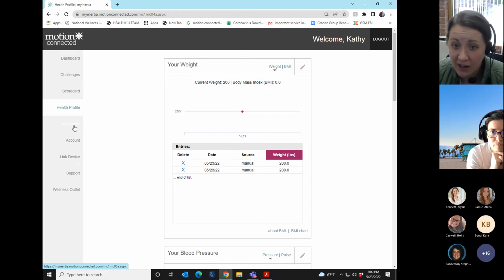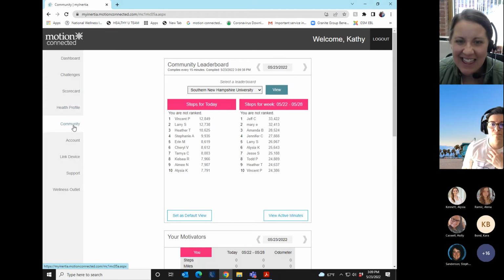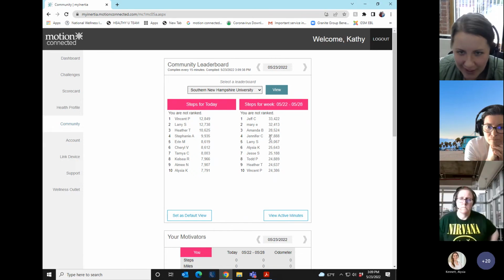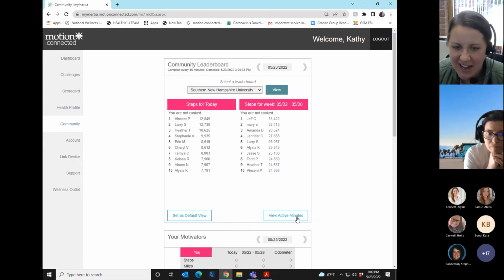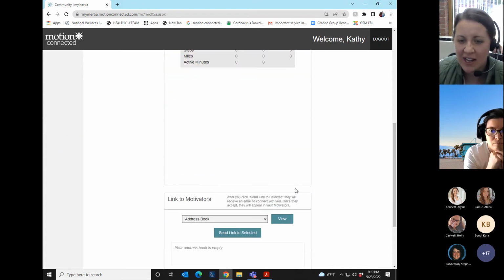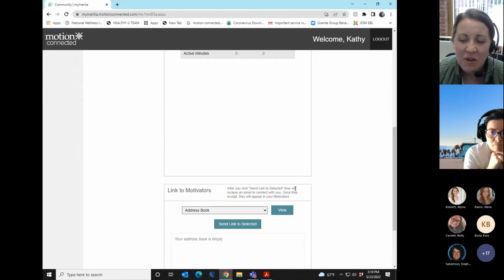So the next section, community, is a cool place. Now this has a feature that I wanted to highlight because again, I think it gets lost in some of the other things that we focus on the dashboard. But you can come in here and see the top 10 rankings of average points. You can change your view as far as active minutes or steps based on just the top 10 as far as averages of daily activity points. But one neat feature as far as creating community and support is if you have a walking buddy, or maybe in the past they were a walking buddy and now we're virtual walking buddies.